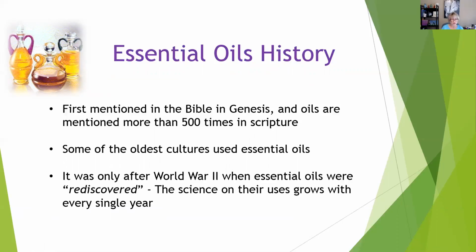Some of the oldest cultures on earth use oils. The Babylonians used them like cedarwood, myrrh, and cypress, and the Egyptians used oils for beauty and embalming. And they have the oldest recorded deodorant recipe made with essential oils. They were even used by Christ, and Jesus was given gold, frankincense, and myrrh at his birth. Frankincense has like over 10,000 uses just for that one oil. It's actually my favorite. So it wasn't until after World War II when essential oils were, quote, rediscovered, and the science on their uses grows every single year.